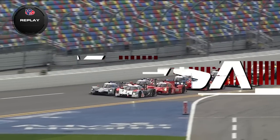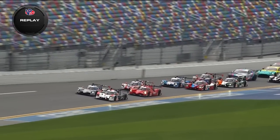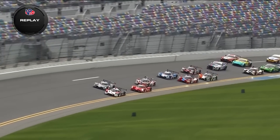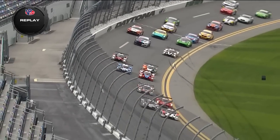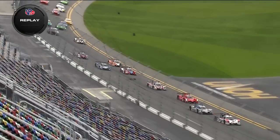The start is under review. You must remain in your columns. Don't look at the first 2 rows. Look about 6 rows back. You'll see the Mercedes side by side. That's 3 cars side by side. That is not maintaining your road.